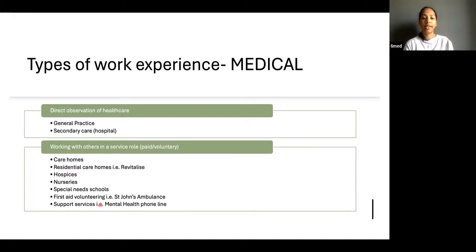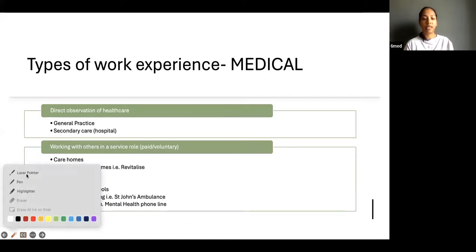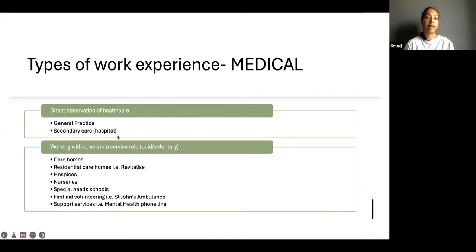First aid volunteering, so things like St. John's Ambulance, which some people might have heard of, teaches you first aid skills, how to deal with people, how to perform CPR, how to deal with people who are choking or drowning, for example. So learning really important life skills there. And you can work in support services as well. So working on a mental health phone line, for example, can be really useful because it gives you insight into different groups of patients.